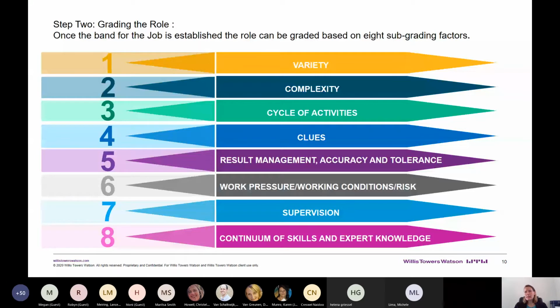Is it through just experience? Is it through experience and a qualified formal education, etc.? We've got result management, accuracy, tolerance, and speed of work. So, how accurate do you need to be in performing your tasks? Is it 0 tolerance?